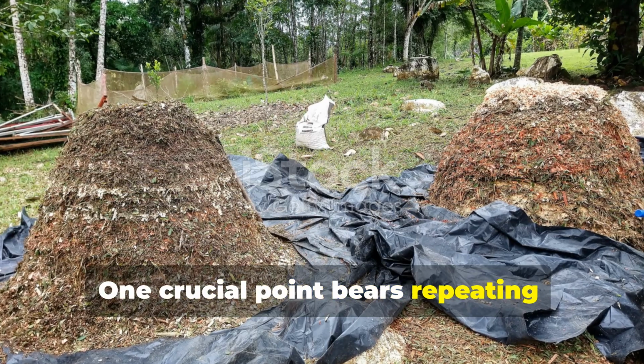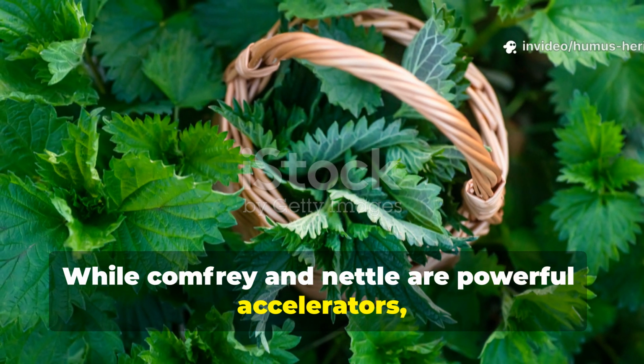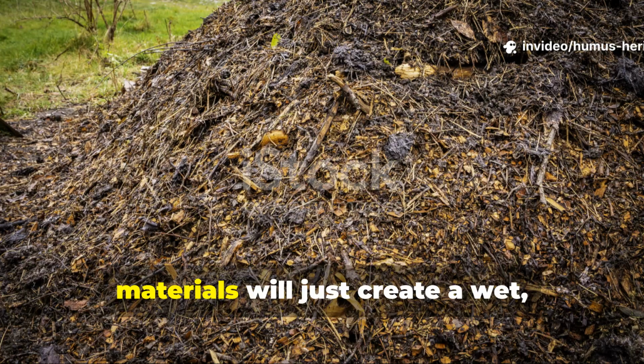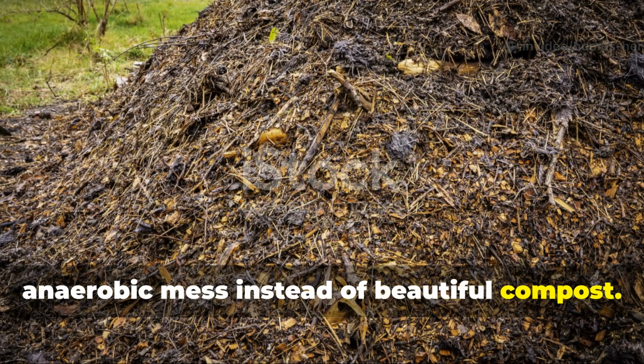One crucial point bears repeating: balance is everything. While comfrey and nettle are powerful accelerators, adding too much without enough brown materials will just create a wet, smelly, anaerobic mess instead of beautiful compost.